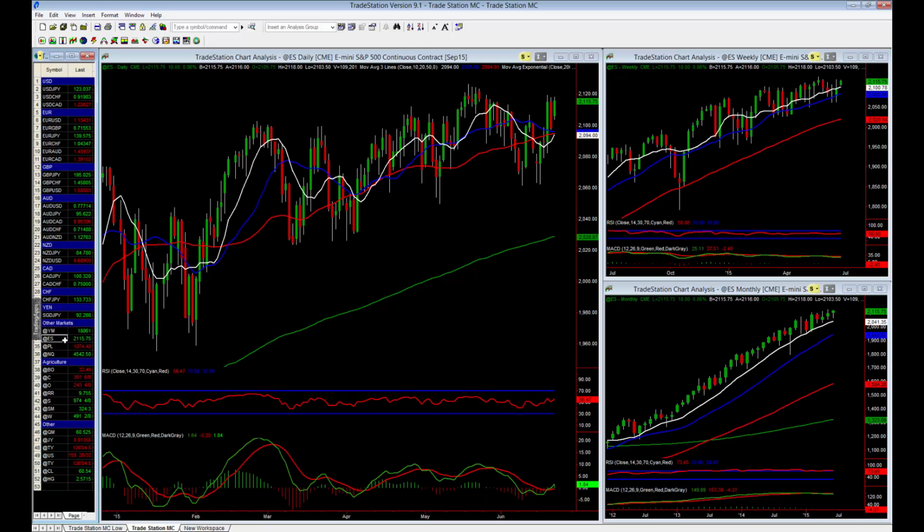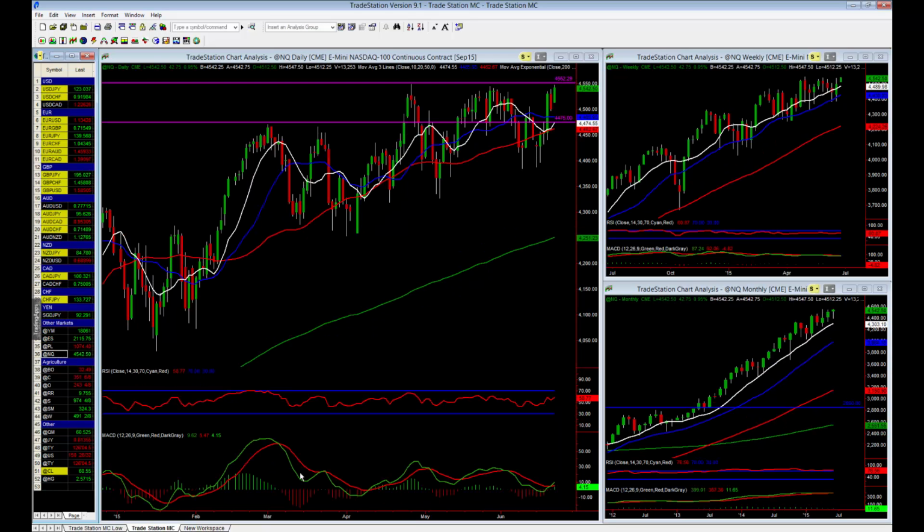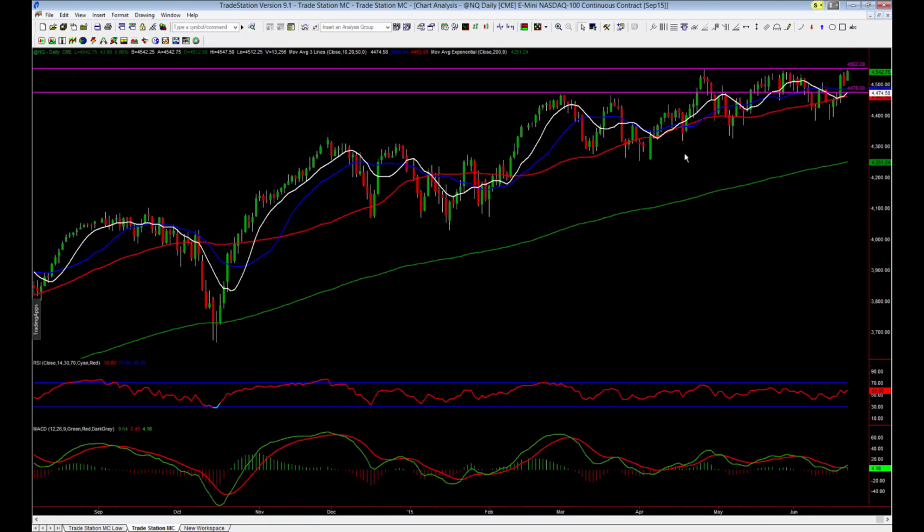Now the one that looks slightly different is if we take a look at the NASDAQ, and we compared with the NASDAQ last week. So if we look at the mini NASDAQ future here, we can see that again higher time frames, weekly, monthly uptrend, very bullish, very well behaved. If we look at the daily chart, we can see that the market's now moved up towards the old highs up here, and we've got a level up here where the market tested a good 3 times.